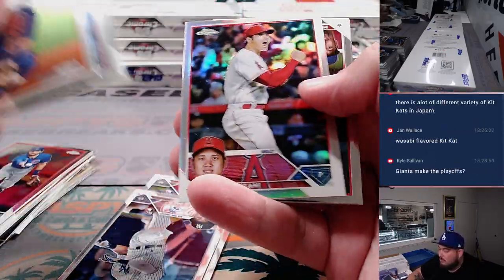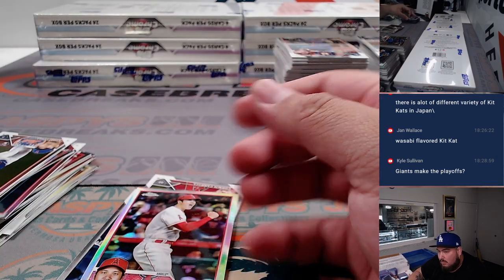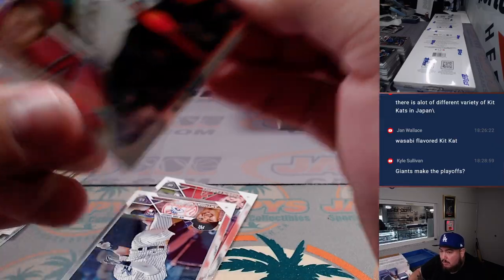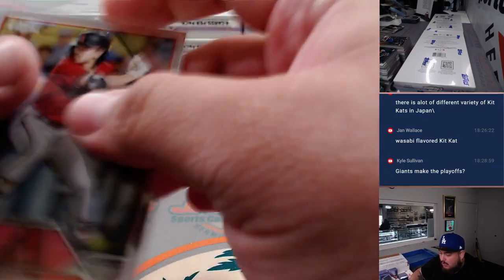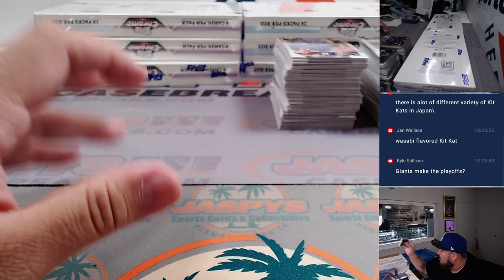Smith. Ohtani refractor, that's pretty nice. I feel like they're right there in the wild card, right? It's probably gonna come down to the wire though, man.